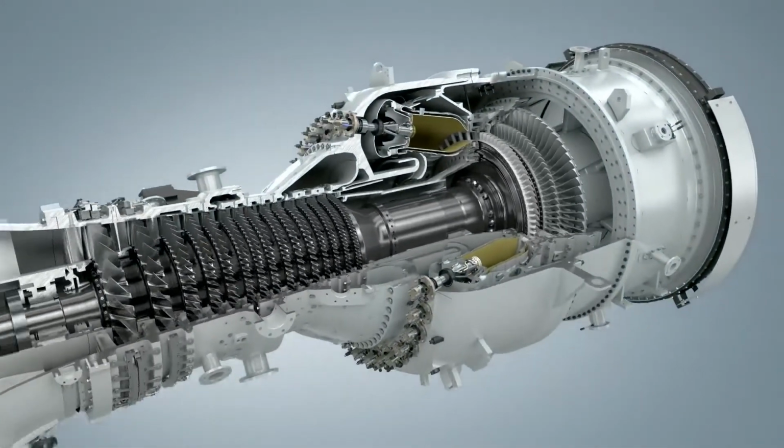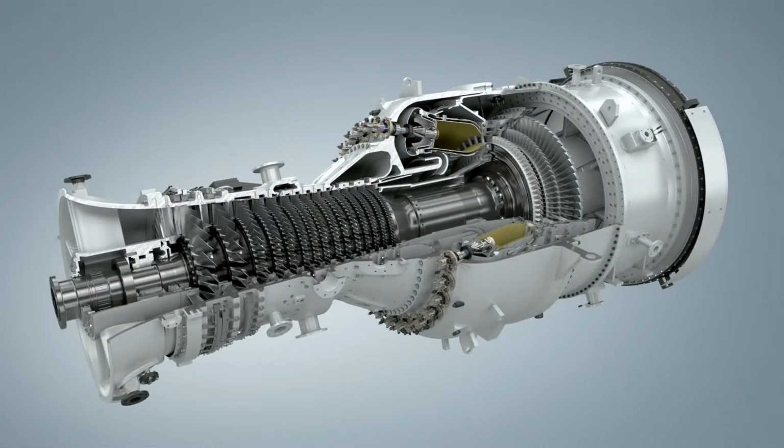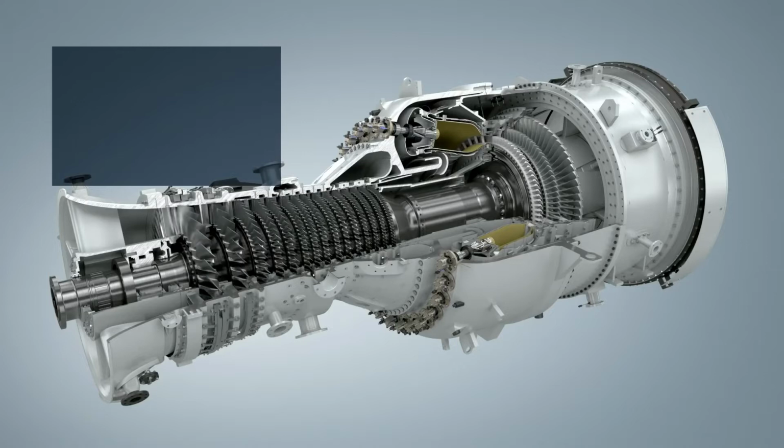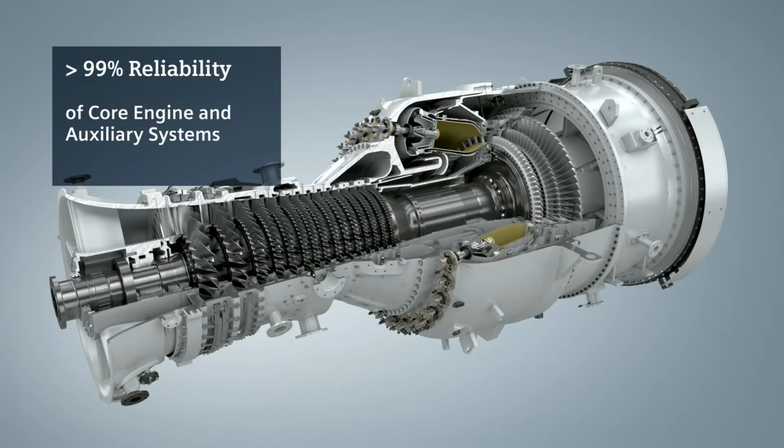When we started the development of this gas turbine in the mid-90s, reliability was top priority from day one. Simple and robust technical solutions were chosen with this in mind. Did we succeed? I believe so. The reported fleet reliability averaged over the last 5 years is world-class 99.4%.